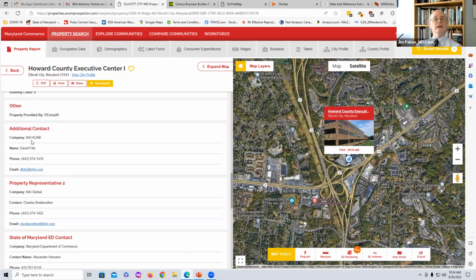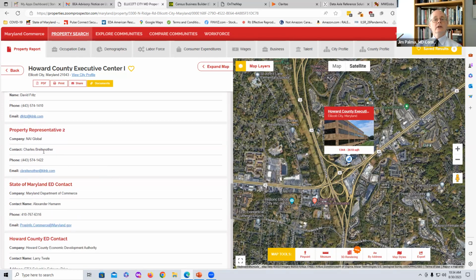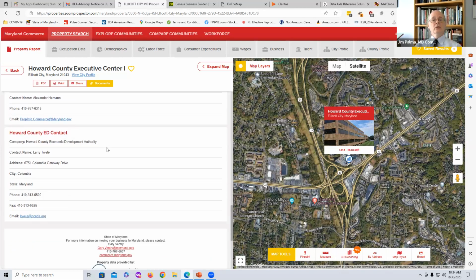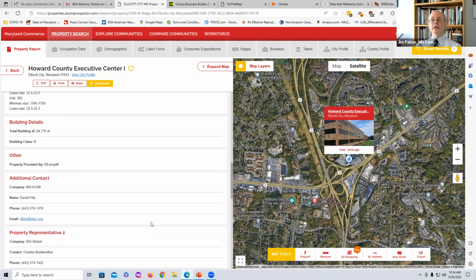David Fritz at KLNB is the contact, and there's his email. Or you can contact Charles. I'm not sure how to pronounce his last name, but again, he's at KLNB. And Alex is our State of Maryland Economic Development contact. Or if you want to talk to, again, we have to update that because Larry retired, but Larry or Howard County ED contact. So there's multiple contacts.